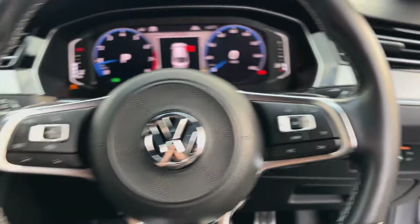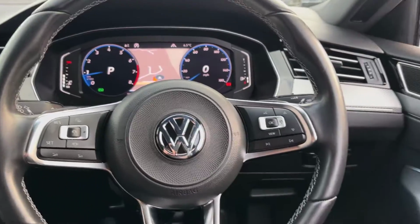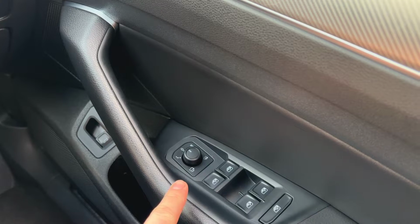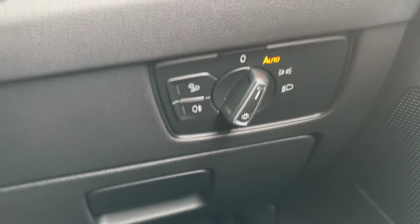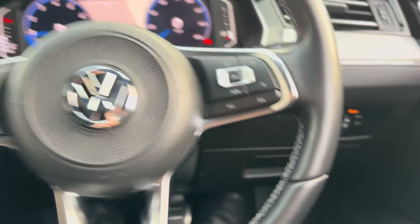This car is a very well specified car from factory. It's got a few lovely options on it, which we'll talk about in a moment. But looking through the controls, you've got 4 electric windows, your Powerfold mirrors, which will fold in when the car is locked. You've got your boot release, so you just press that once and it'll pop the boot. Your auto lights, so you just leave them on all the time and they come on automatically for you.